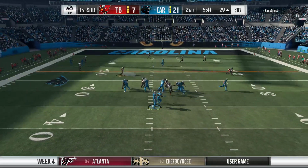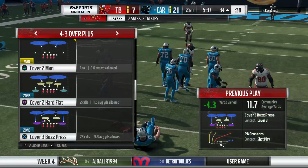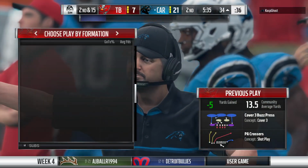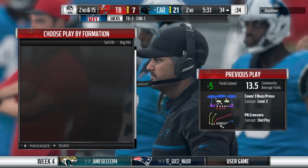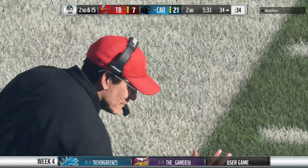Play fake here on first down. And no escaping this time as he'll go down. They got him for a sack. Well, they go play fake. The problem is nobody was faked out. And when no one's faked out, what's the end result? Sack. Quarterback gets hit.